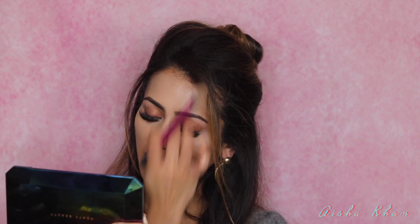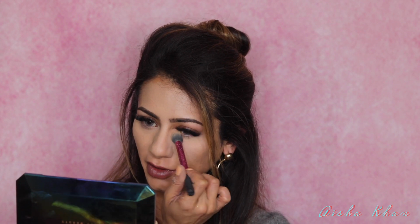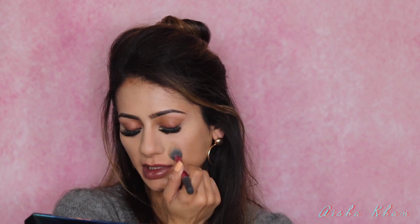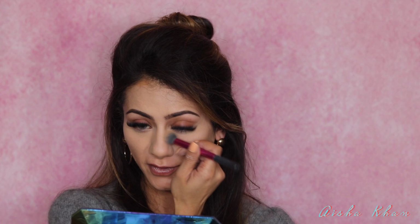So this is giving a smooth finish also, but not as smooth as the Fenty, I would say. And this one is obviously a lot brighter than the Fenty as well, because of the shade. So this side is looking a lot more natural to me than this side. This side is still good, still flawless. Good. Okay, and I'm just gonna pop some on my forehead as well.